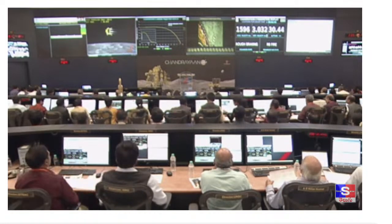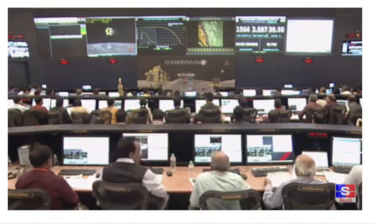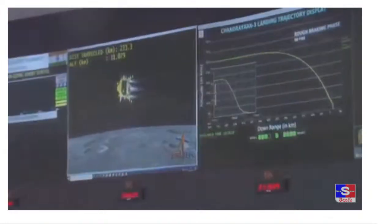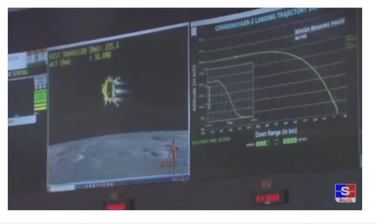During this rough braking phase, the lander velocity shall be brought down from 1,680 meters per second to 7.4 kilometers at the end of rough braking. All this in the duration of 690 seconds or 11.5 minutes. The lander complete downrange that will be traveled during this phase shall be nearly 713.5 kilometers.